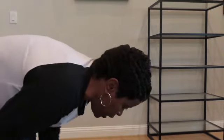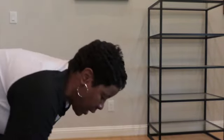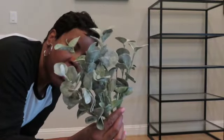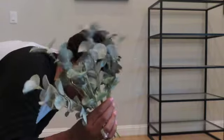Also, I picked up these from Hobby Lobby. I've already taken the tag off of them, so I don't know what the price of them is, but they were 50% off.